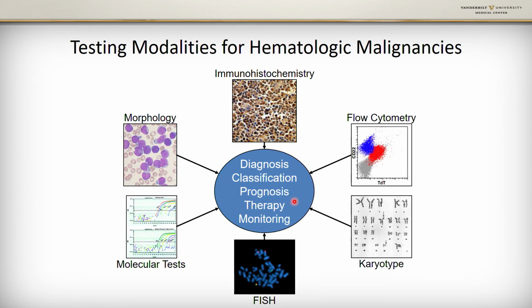And in hematologic malignancies, which makes them unique amongst many different types of cancer, we can actually use these techniques to monitor the response to therapy as well. So you can see that this multidisciplinary approach plays a role not just in the diagnosis of the disease, but also in the prognosis, risk stratification, therapy, and monitoring of a patient going forward. And so it's really important that we utilize these tests appropriately and correctly in order to make a diagnosis.